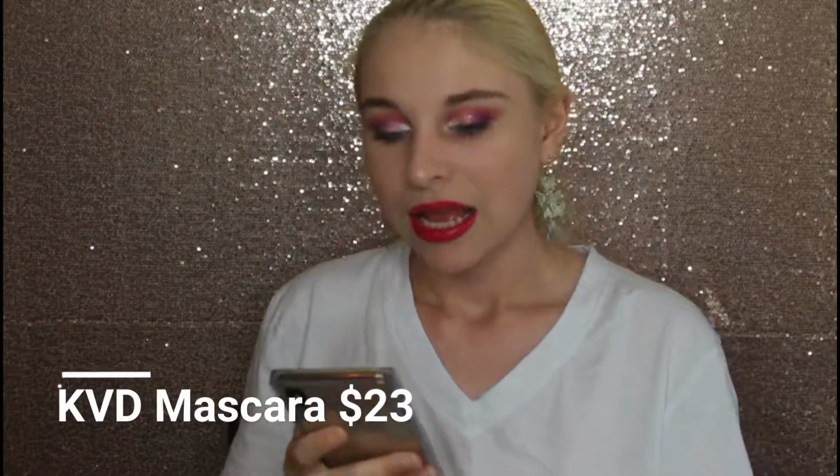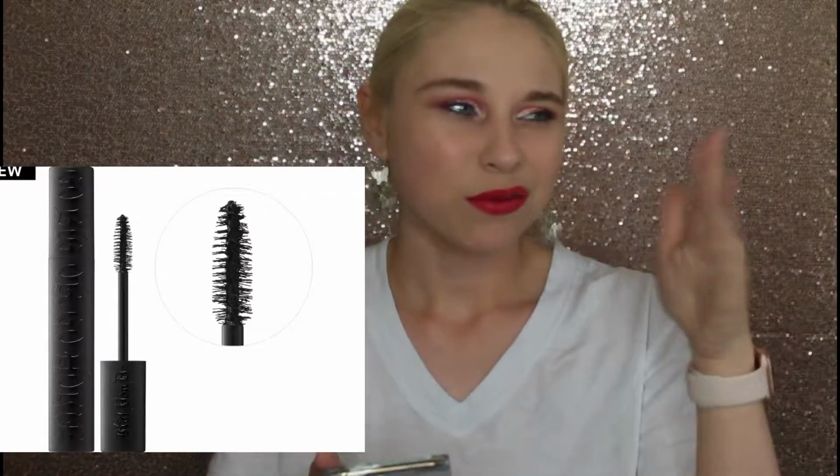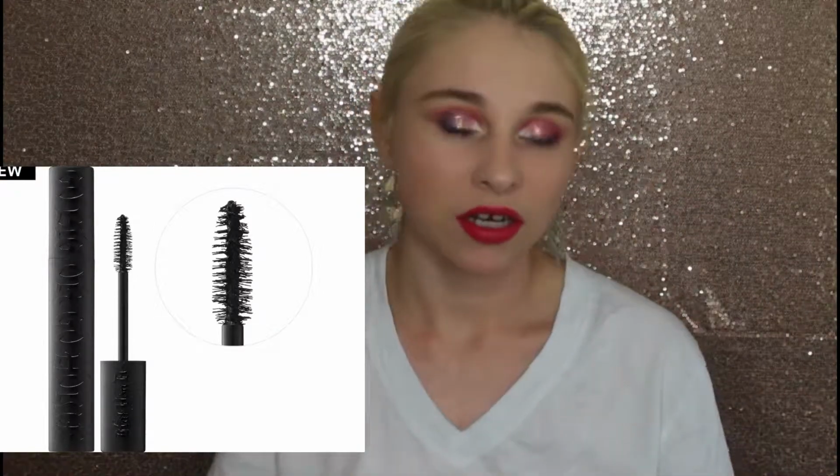This is by Kat Von D. I know there's a lot of controversy on Kat Von D. I don't keep up with her or that or anything like that. The only thing that I've tried from her that I do like is the liner. This is her mascara. Now, just looking at it, it just doesn't look that appealing. I know her thing is like all black and whatever. It does show that. But I'm looking at the brush tip on it and it just doesn't look like much.